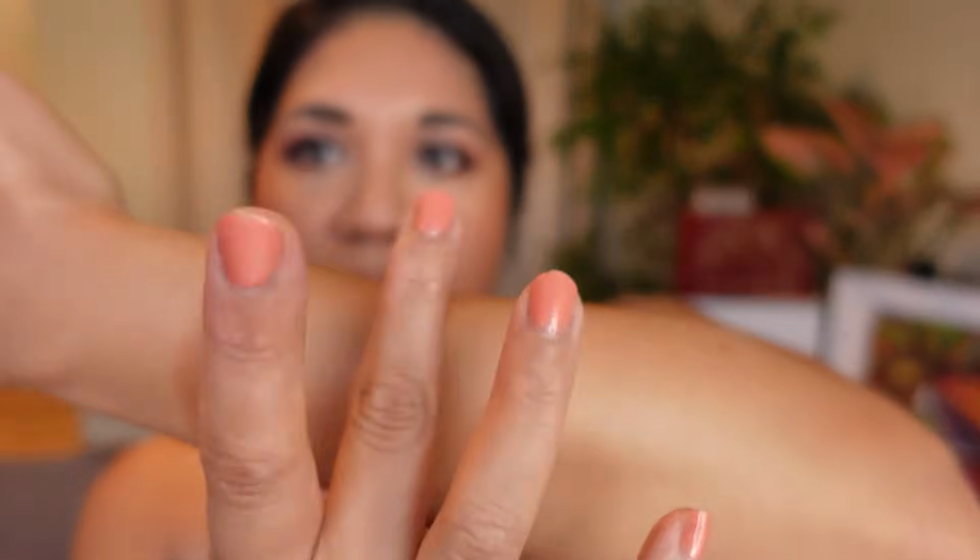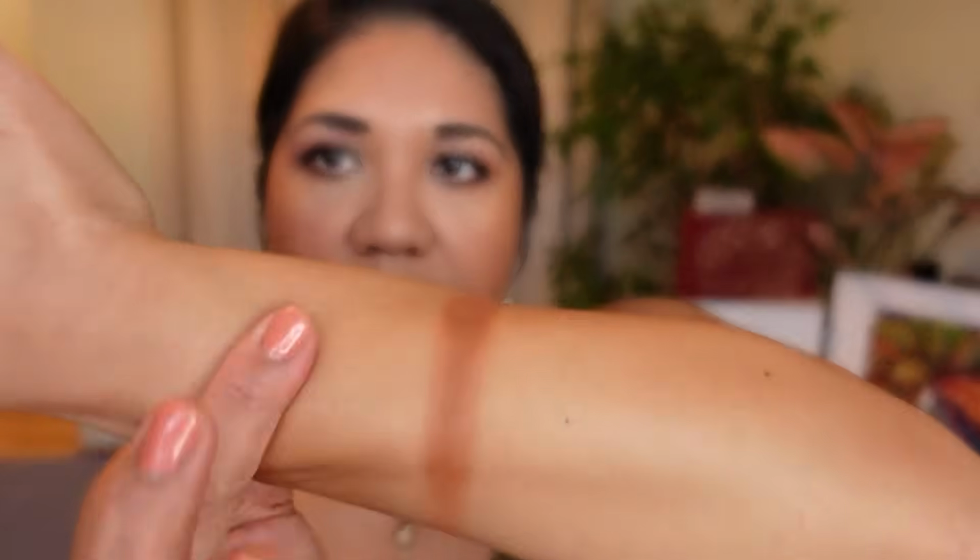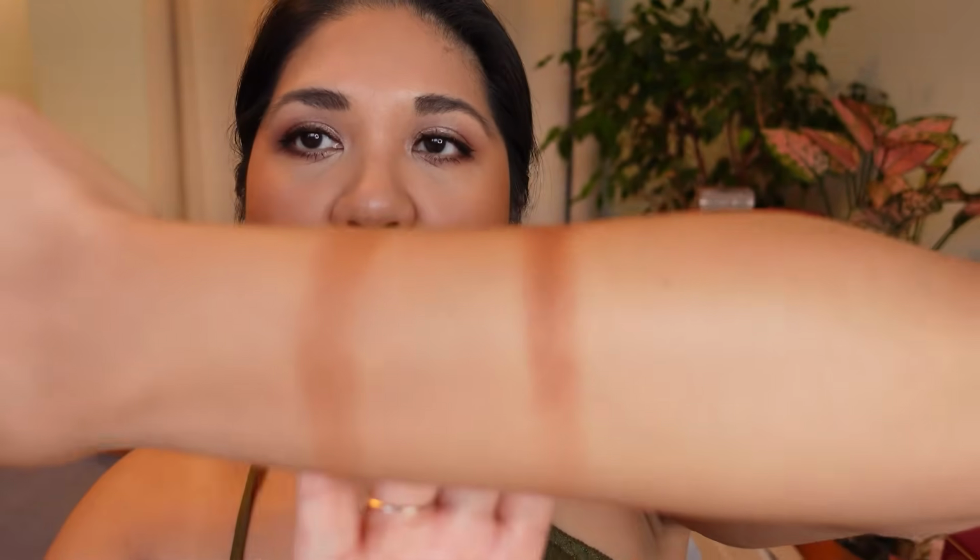And you can see it, yes, it's much redder. And it's a soft matte, and there's a bit of a luminosity to it. Do you see how that looks? It's not like a flat matte.